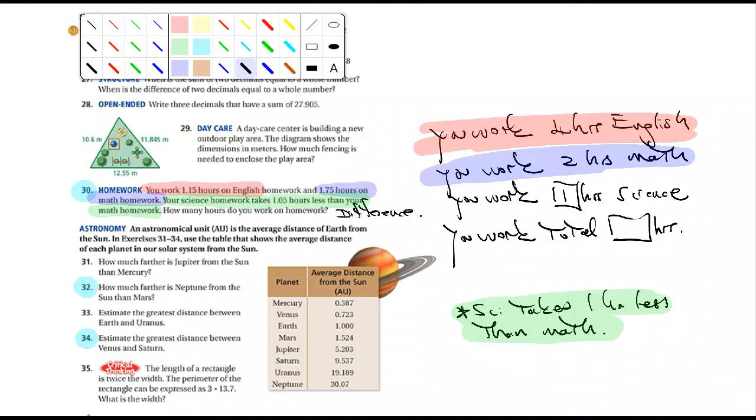Now, I've got the total. I've got how much I worked on my English, how much I worked on my math, how much I worked on my science. And so the total work is what? 4 plus 2 plus 1 is 7 hours. So there's my answer, 7 hours. And that's my answer to my made up problem. That's how you would do it.